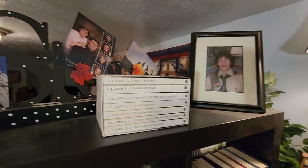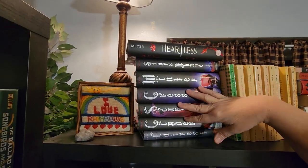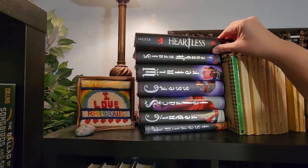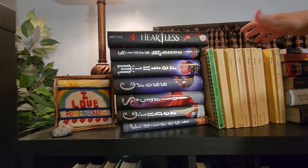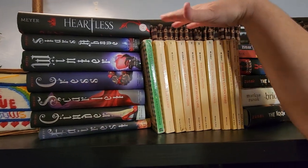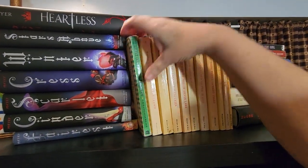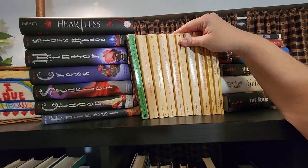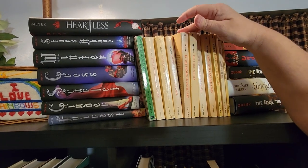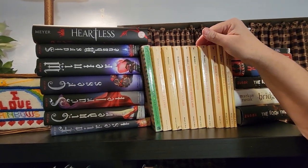So Lewis books right here, the whole box set. And over here we have our Marissa Meyer books, the Lunar Chronicles and Heartless. And we have Gilded upstairs. And then this is my series of Little House on the Prairie books. My Little House in the Big Woods doesn't match, I don't know why. Those were all the books that I read in second and third grade, which sent me off on my love of reading.